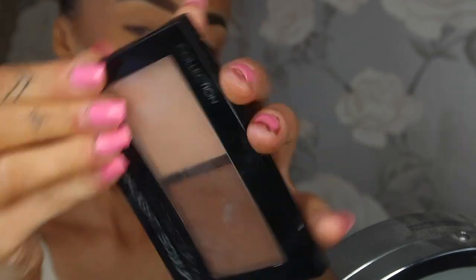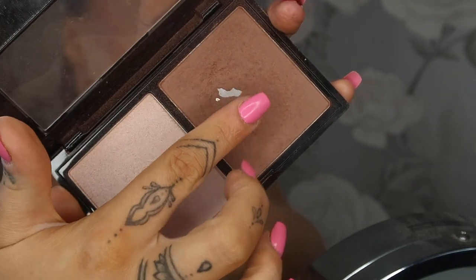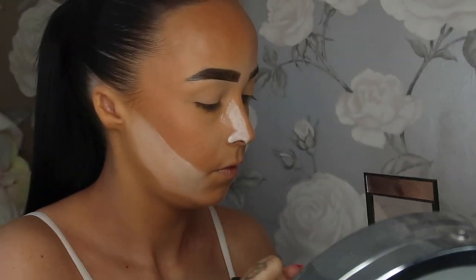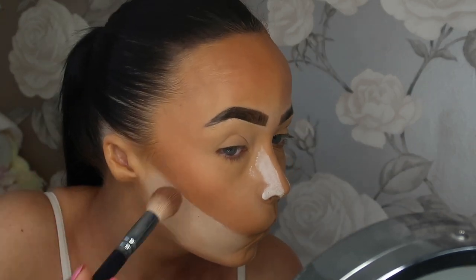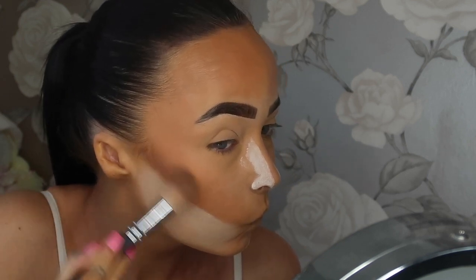Taking the Collection Highlight and Sculpt palette, I will be using the contouring shade in this palette to act as my contour. Obviously, what a silly thing to say, Ellie. On a small tapered brush from Zoeva, I will just be running this along the cheekbones, as you can see. I will then go back in with my big bronzer brush just to blend the contour and the bronzer together.